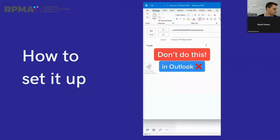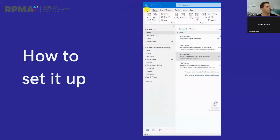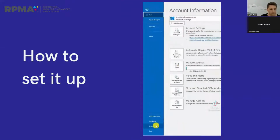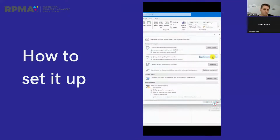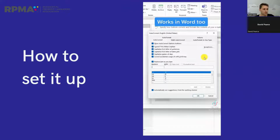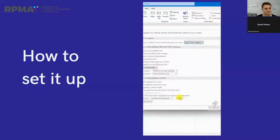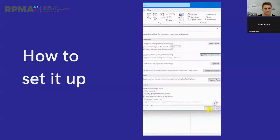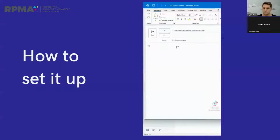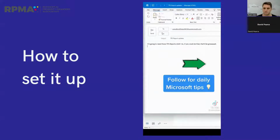Don't do this and type out the same phrase over and over again in an email message. Instead, do this. Go to the File menu in Outlook, go down to Options, choose Mail, click Spelling and Autocorrect, click Autocorrect Options, now put in your own autocorrect. Every time I type TPS, I want to have it replaced with this phrase here. Click Add, click OK, and now OK. Now, whenever I need that phrase, I just type TPS, hit Enter, and it replaces it. So if you could do that, that'd be great.